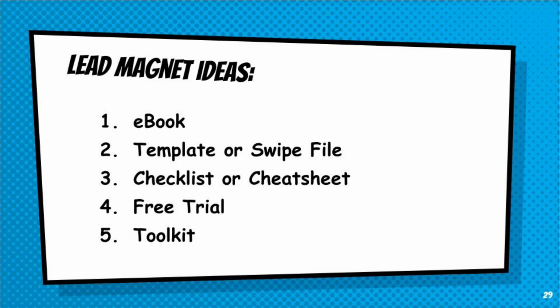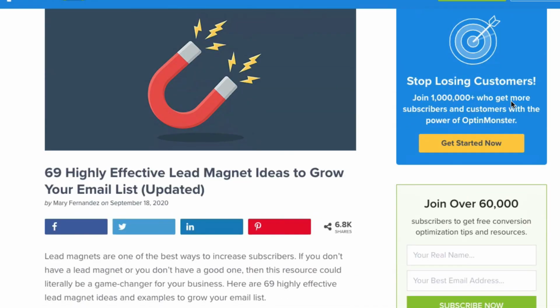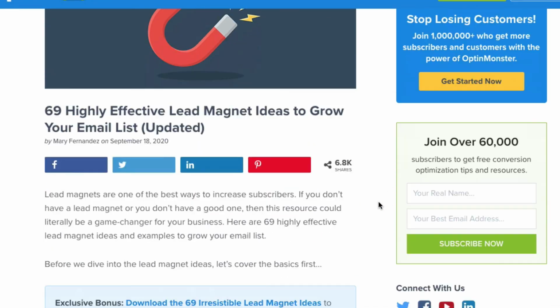There are so many other ideas for lead magnets, but I don't want to keep you here any longer than I already have. So for more great ideas, check out this article, again from Opt-in Monster. In this case, they're giving you 69 lead magnet ideas. That should keep you busy for a while. As I said before, I'll be creating a video for you that shows you how to create an opt-in form with your new lead magnet. So please come back and check it out, okay?